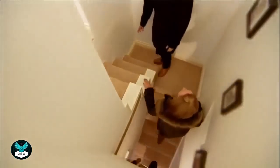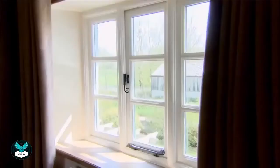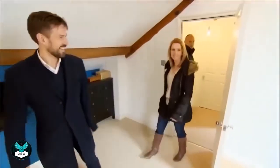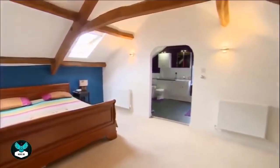They seem pleased with the bedroom sizes so far, but now for a big surprise, because upstairs on the second floor, the sixth bedroom gives them a suite of their very own. Oh, my God. I don't know what to say.